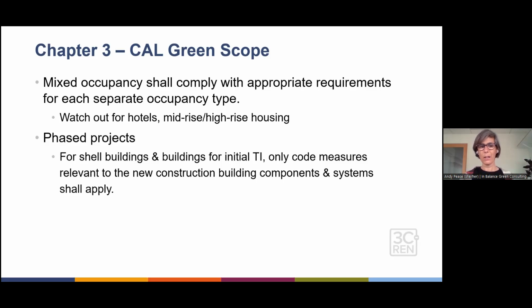And then if it's a phased project, it's probably mostly self-explanatory. Whatever is being done in that phase needs to be compliant, but there's a little bit of coordination. Commissioning is one that requires coordination between phases, but also you can't go in with a TI and then find out that the site work wasn't completed for bike parking or something like that. So if there are phased projects, make sure that you end up with complete CALGreen compliance at the end.